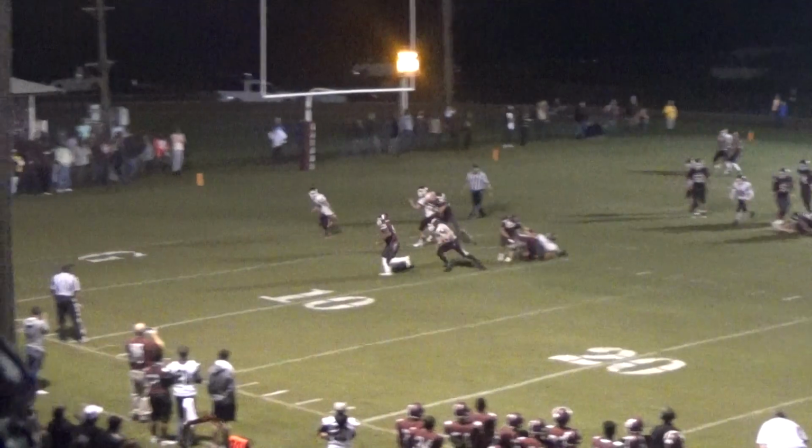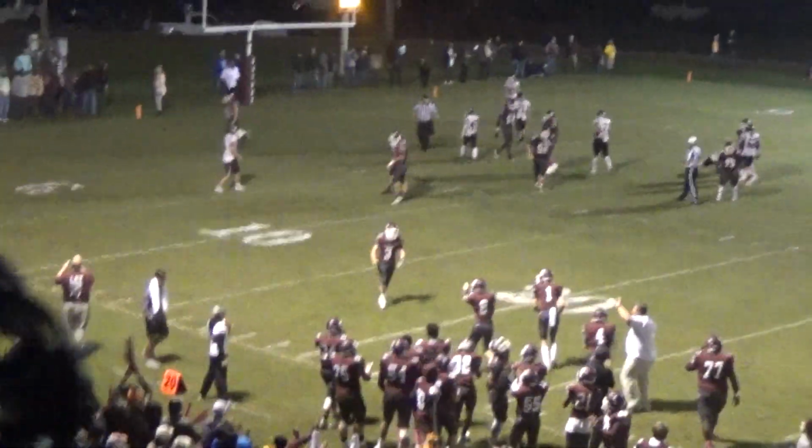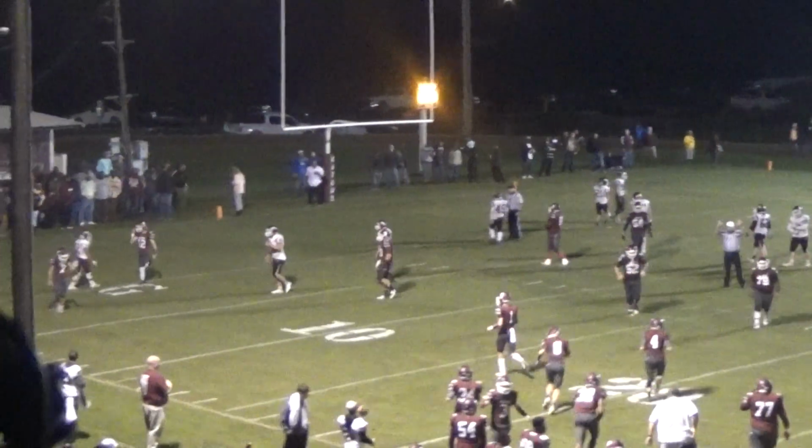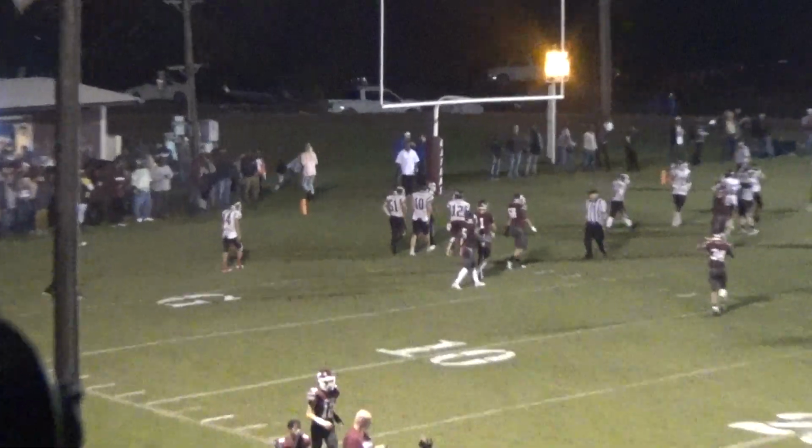Kyron Beatty on the keeper. Beatty's got room. Beatty's going to go in for the Gator touchdown. 1 minute, 56 seconds left to play in the first half. Kyron Beatty takes it in from 11 yards out. Makes the score. Gators 20, Lions 7. Points still to come.